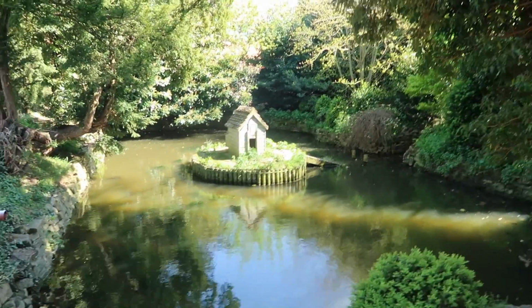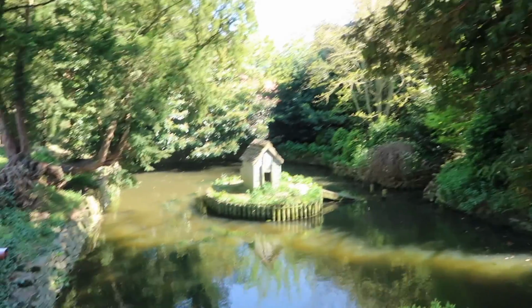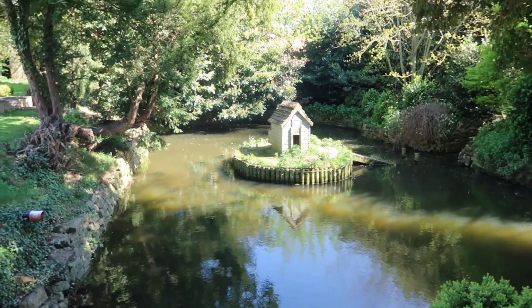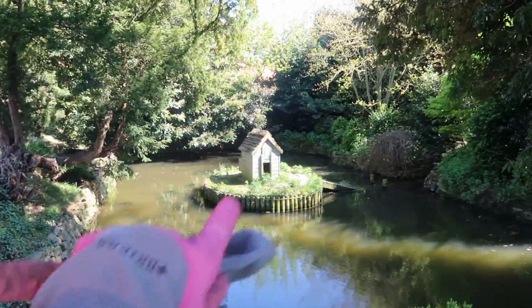I think when the temperature warms up a little bit more, we'll probably get some waders on and get in the pond. We've been watching YouTube videos on how to clean pond water. It needs to be moving, and you need to have 50% of the water with plantation in it. So we're going to have to look at some water filtering plants, and then we'll make this island really, really cute.